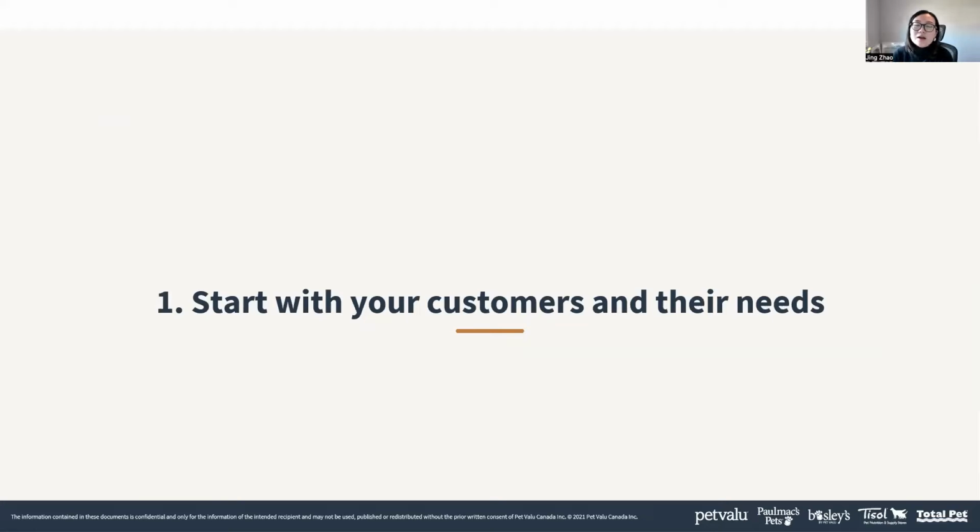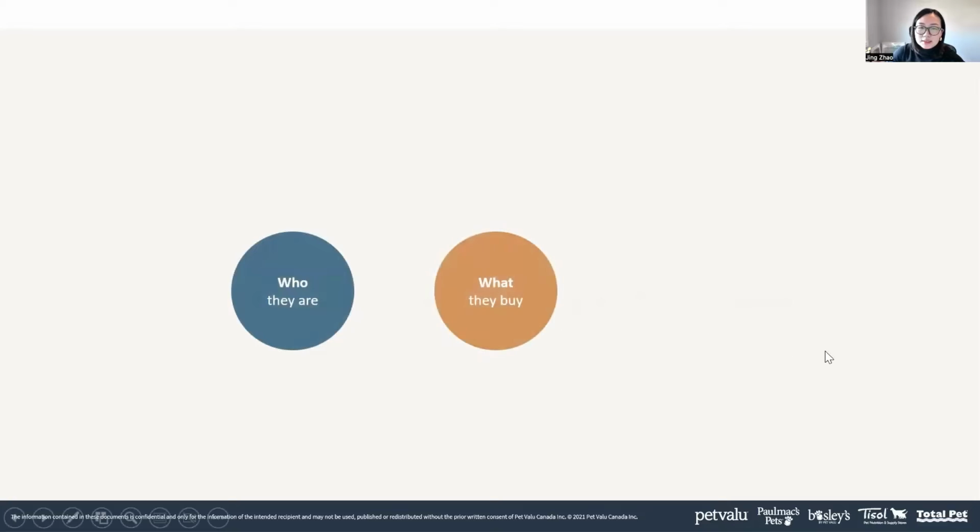So let's first talk about how to get to know your customers and their needs. To really simplify and distill this, I think we can look at this from 3 easy dimensions. So first is who they are, and what do they buy from you? And the last thing, probably the most important, why they buy it from you instead of your competitors.